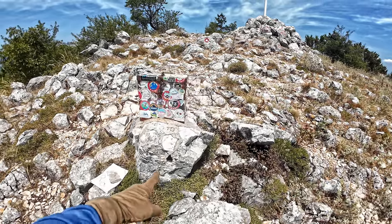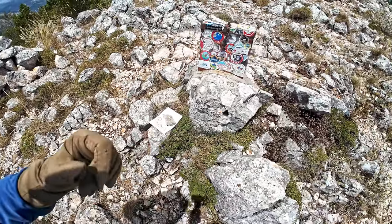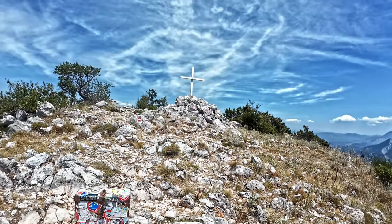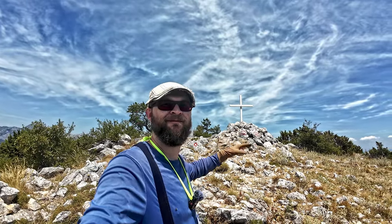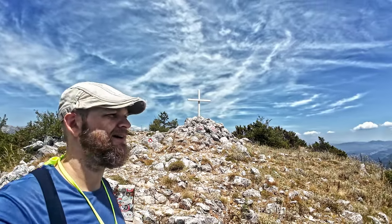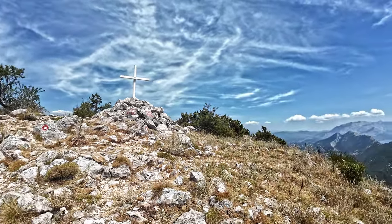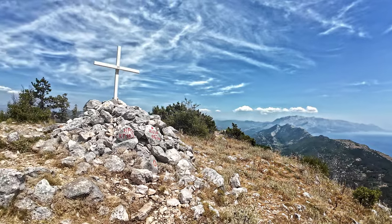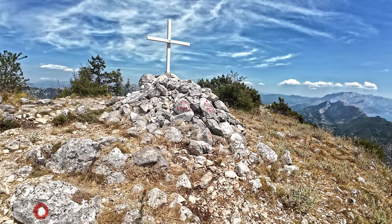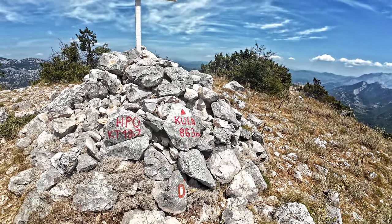Here is my stamp, where I collect stamps. And up there is the highest peak. And this is me. Yeah, see me. And now let's see how the peak looks. And let's see the panoramic view. 863 meters.